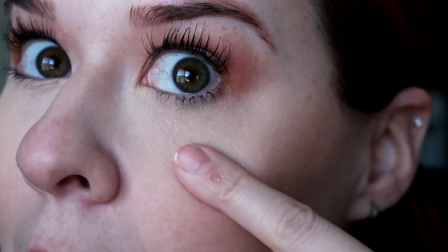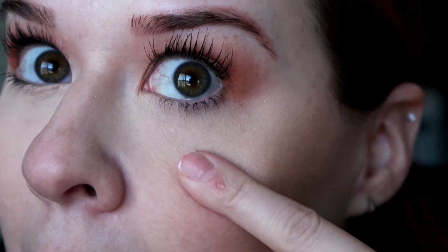Okay, so it has been about 5 hours and I am having no creasing. The coverage still looks really good. The creasing is not even there. So I can't believe it. I didn't think I would ever be able to say this, but I feel like this concealer is better than my Too Faced concealer. Everything still looks really good and really airbrushed, and I'm definitely a really big fan of this concealer. So I'm pretty sure this is my new everyday concealer.